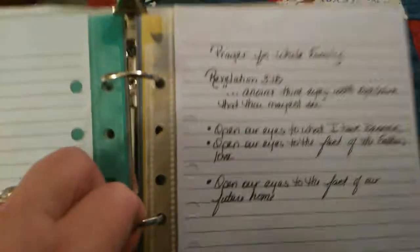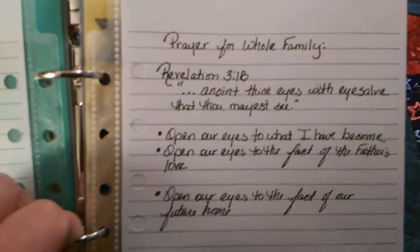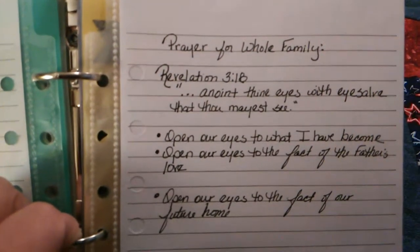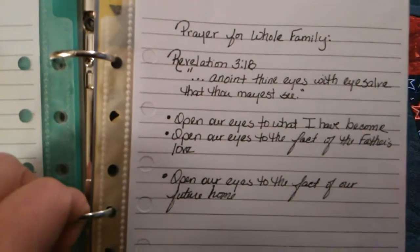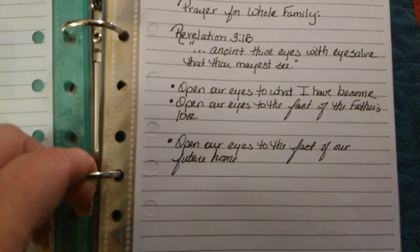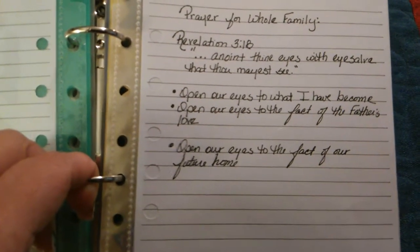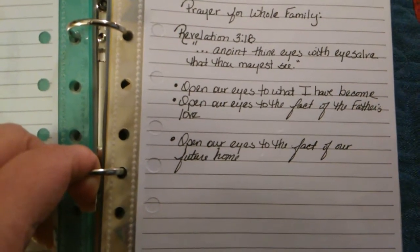The next thing I pray for is the prayer for my whole family, found in Revelation 3:18. "Anoint thine eyes with eye salve that thou mayest see." Excuse me, I can't talk today. And I pray that God will open our eyes to what we've become, to open our eyes to the fact of the Father's love, and open our eyes to the fact of our future home.